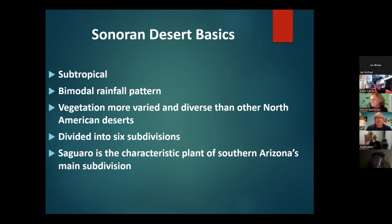As we have seen over the last week or so, Miami is subtropical. Miami doesn't have the weather we've had in the last week. So I think subtropical is not the right term for Arizona. I think warm temperate might be a better term. So that's part of it, our latitude.